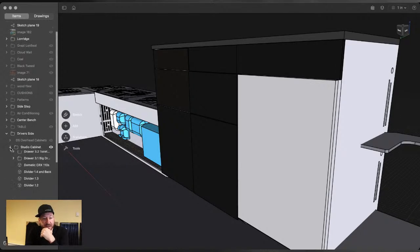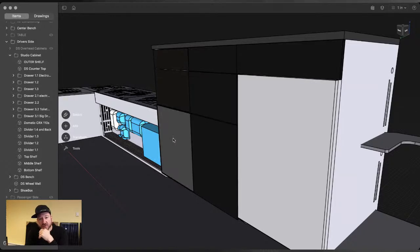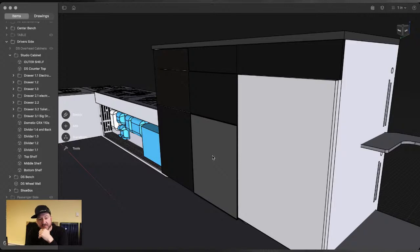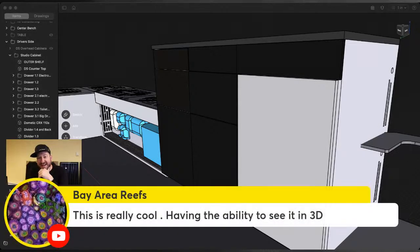Now I'm going to take the studio cabinet thing and open it up. I numbered these sections like drawer 1-1, 1-2, 1-3, 2-1, 2-2, 3-1, 3-2. So this is 1-1. This is 1-2. This is 1-3, 2-1, 2-2, 3-1, 3-2. And so these are sort of the code for these.